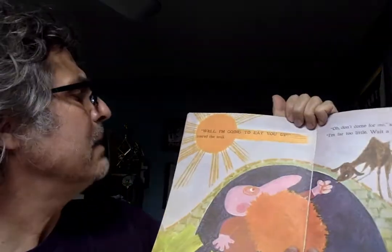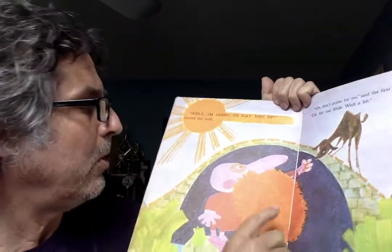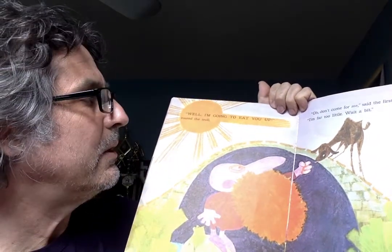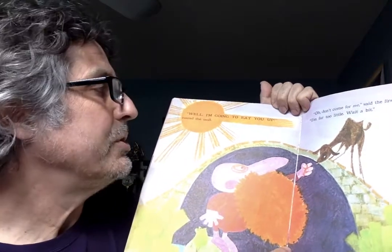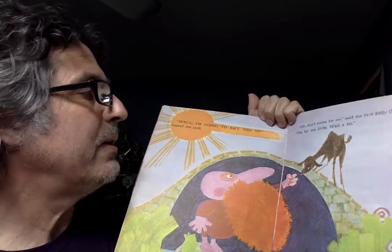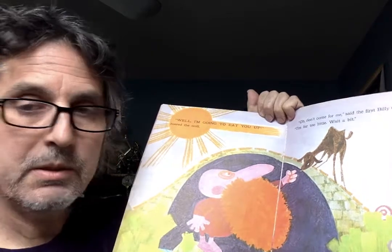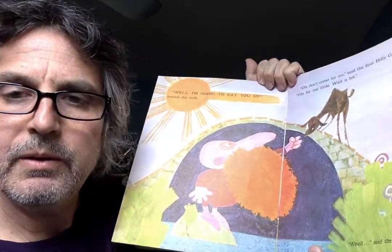I wonder what the troll is going to say. "Well, I'm going to eat you up," roared the troll. You see the troll under the bridge, sort of making himself known and letting the first of the billy goats know that this is my bridge. "Oh, don't come for me," said the first billy goat Gruff. "I'm far too little. Wait a bit." The first billy goat is trying to talk himself out of the situation.